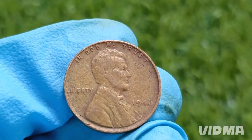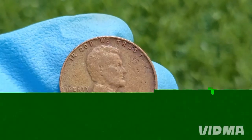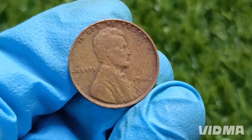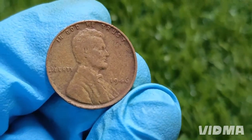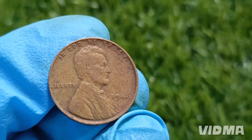Among these, the 1909 VDB Lincoln wheat penny without a mint mark is a collector's treasure. Even more remarkable, though, is the 1909 SVDB. But since we are focused on coins without a mint mark, let's look deeper into another star of this conversation, the 1943 bronze wheat penny.